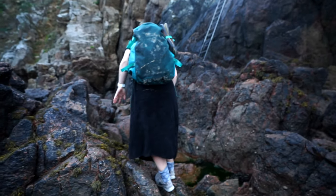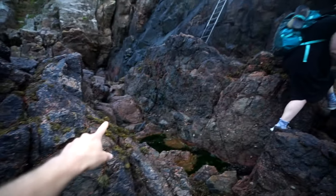Going the wrong way, you big dementor. Unless you're going to do a 3 meter vertical jump up there.